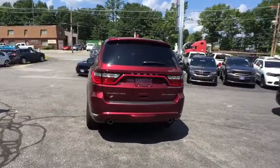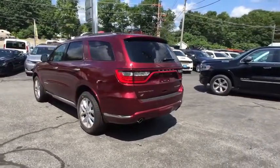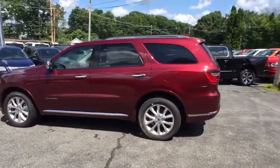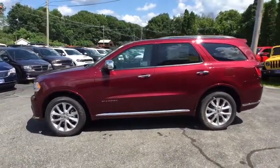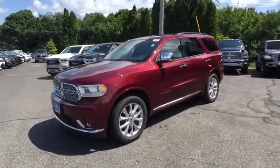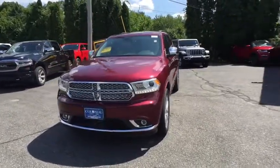Here are some of this vehicle's great options. Navigation system, power passenger seat, power liftgate, remote engine start, keyless entry, all-wheel drive, backup camera, third row seat, leather-wrapped steering wheel, power steering, driver lumbar, adjustable steering wheel, cruise control, ABS four-wheel, front floor mats, four-wheel disc brakes, AM/FM stereo radio, premium sound system, universal garage door opener.